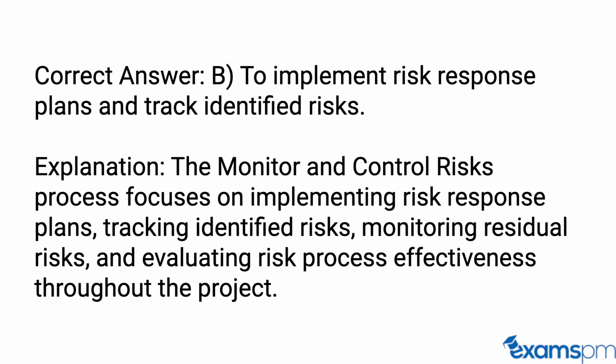Correct answer: B. To implement risk response plans and track identified risks. Explanation: The Monitor and Control Risks process focuses on implementing risk response plans, tracking identified risks, monitoring residual risks, and evaluating risk process effectiveness throughout the project.